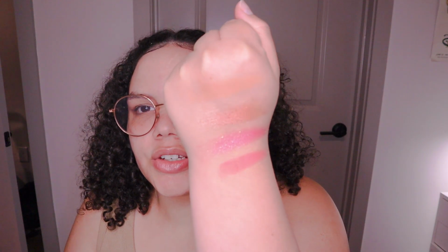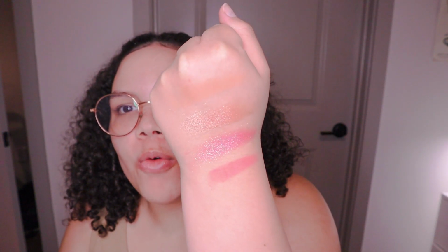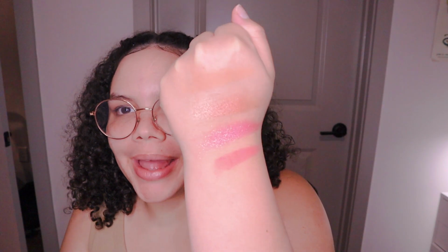Alright, so I swatched the two shades that literally broke and they're so pretty. And then I swatched two matte colors. Honestly, the matte colors feel very chalky. They feel very inconsistent and very chalky and I don't like that. I can't believe those shimmers came broken. They're so pretty.